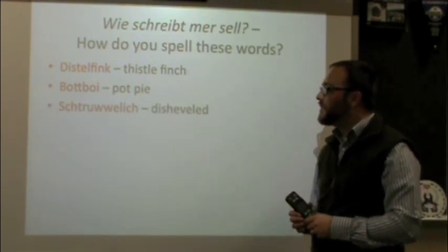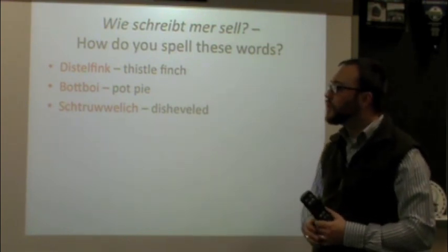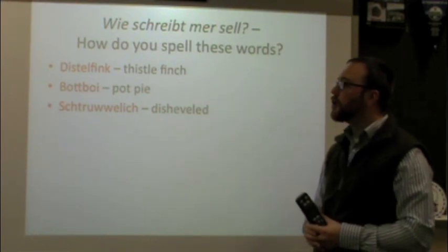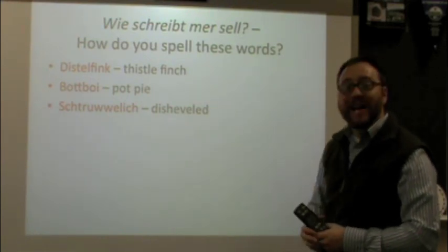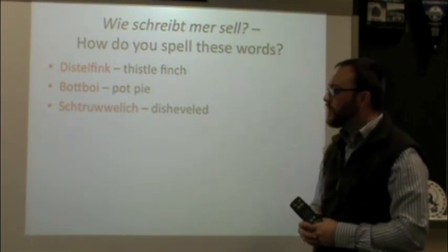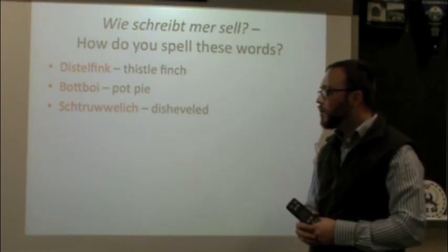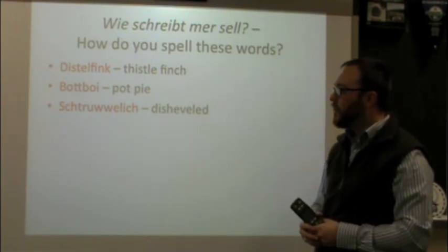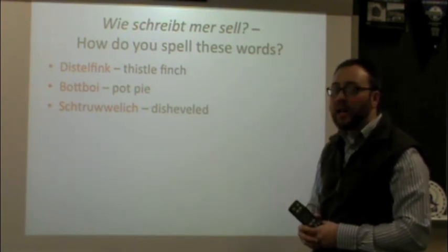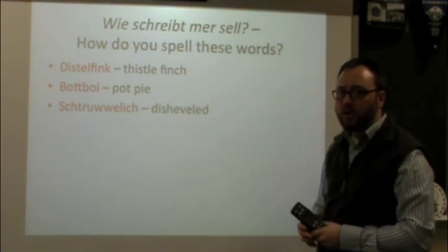A word usually used to describe people whose hair is messed up, or in English, disheveled. The word in Dutch is strubbelig. It's a little bit longer word, but don't be scared. Let's spell it. S-C-H-T-R-U-V-V-A-L-E-C-H, strubbelig.